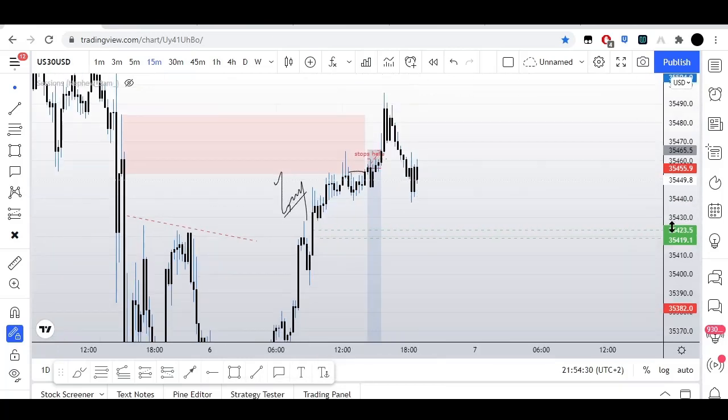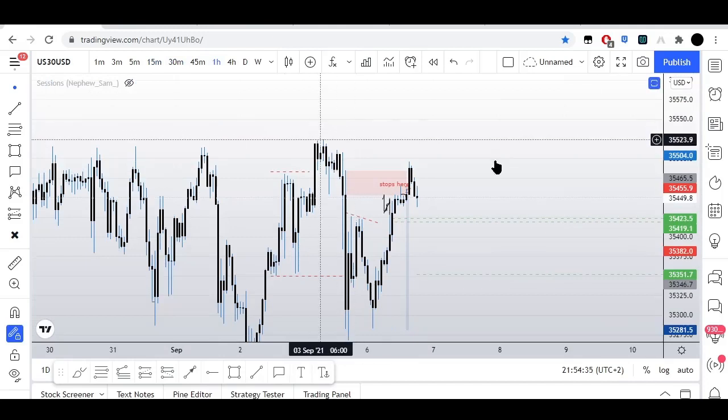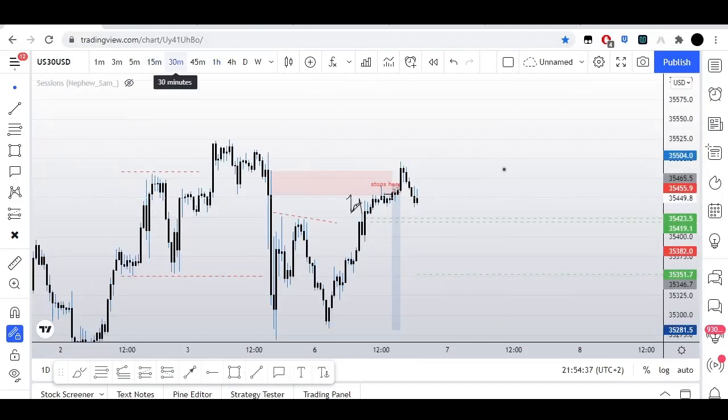I gotta see what price does. I need more data. I think it could go higher and make a higher high, so let's see what context we could get off of that.